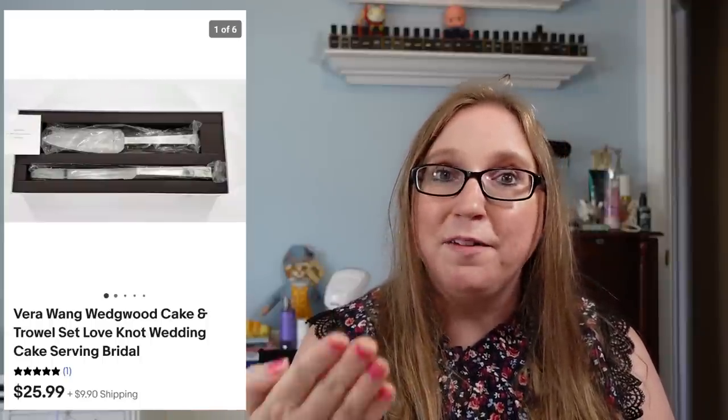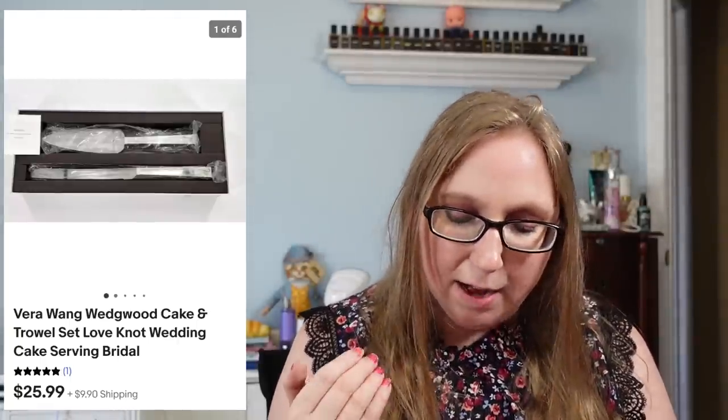This next item was a Vera Wang by Wedgwood wedding server set. This sold for $25.99, and that did come from a yard sale. It was a donation type of yard sale where you just gave whatever, and I bought so much. Well, it wasn't a ton of stuff that day. You guys saw that video where I found the last Avon Advent calendar that I purchased. In the grand scheme of things, I couldn't tell you exactly what I spent on it, but it did sell very, very fast. I will say that much.